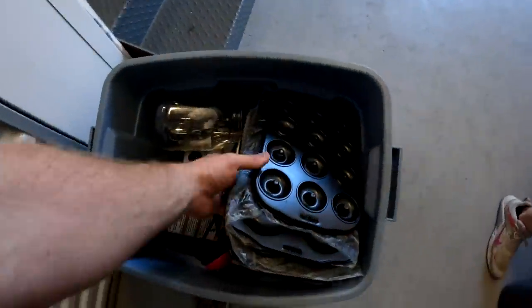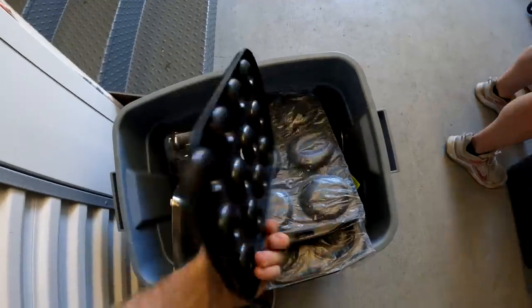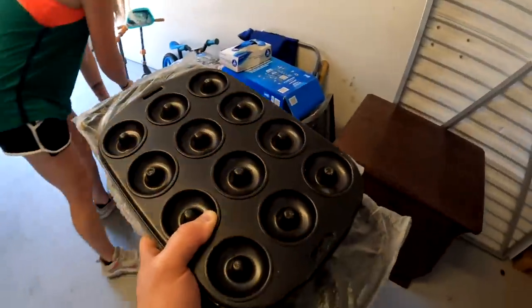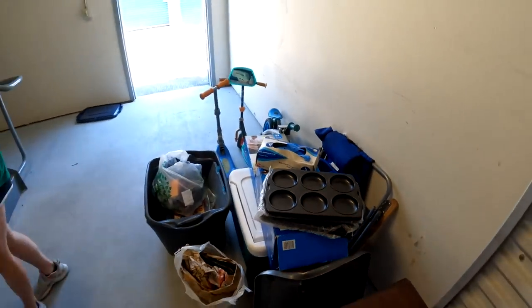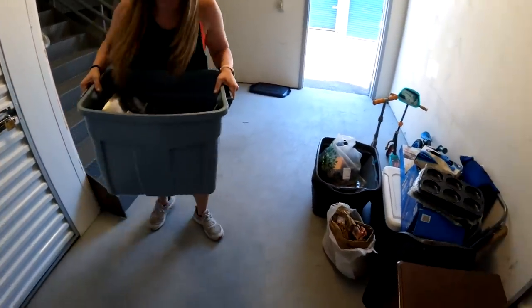That's not bad. Graham Adventure's going to sell this, guys. It's got a bunch of cake pans and stuff. Like, look at all those cake pans in here. Wow. There's a ton of them. So we have cake pans for days there. All right, let's bring that up over here. Let's see what we got.